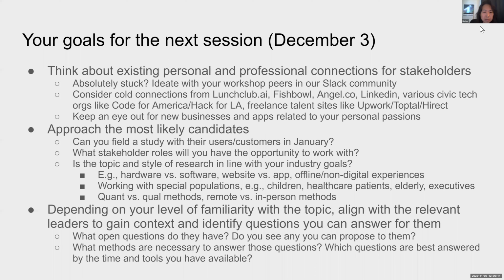And then just keep an eye out for any new startups or apps related to your personal passions. There might be something that you're already using that is a relatively new app or website, and they may not have a UX researcher or even know anything about UX research, and you can just kind of, I guess, teach them about it and then propose a project to them.